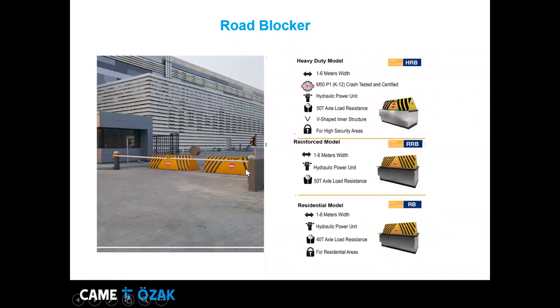Let's take a look now at our road blockers. Right here, we can also see that we have three different models. We have the heavy duty, the reinforced, and the residential model. Basically, we can cover anything from 1 to 6 meters width of the road that you wish to secure.